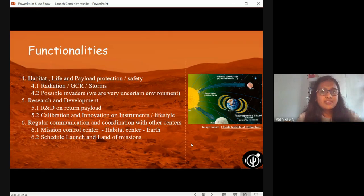And we have to do research and development on the optimal way to calibrate the instruments and the lifestyle of the crew in order to have efficient outcomes by going local, without having to get much of the payload from the Earth, so that most of the things are done in situ rather than outsourced from the Earth.